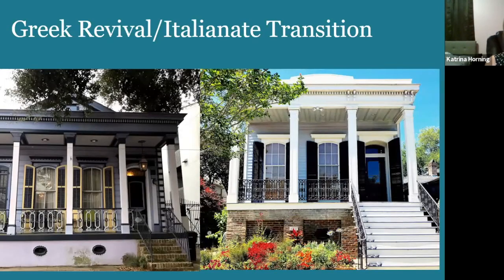Now here we have Greek Revival Italianate transitions. And if you happen to take a tour with us in the Garden District, we're going to find tons of Greek Revival Italianate transitions because a lot of the houses are built in the 1850s. So as we're switching this style, tons of houses are being built and they're using features of both. They haven't quite jumped into Italianate yet. They still like some of the boxy features.